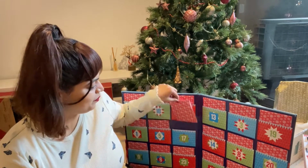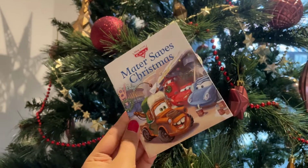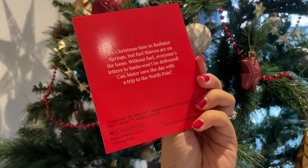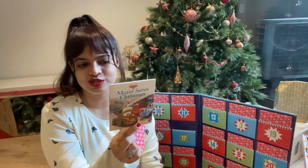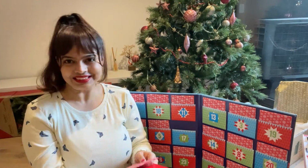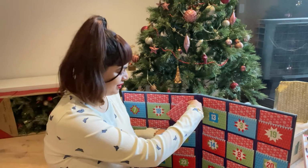It's here. Okay, let's see. This is Mater Saves Christmas. So this is from the movie Cars. I haven't watched it. It's pretty popular. It's Christmas time in Radiator Springs, but fuel thieves are on the loose. Without fuel, everyone's letters to Santa won't be delivered. Can Mater save the day with a trip to the North Pole? Of course. I don't know him or the movie, but I know, I trust you.